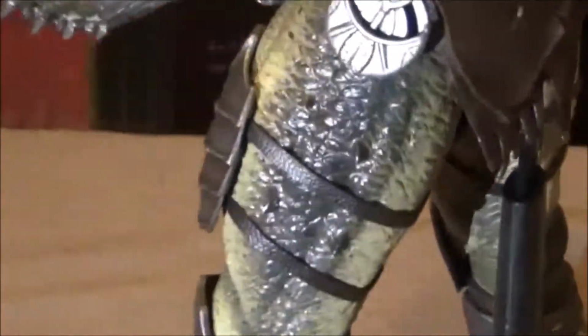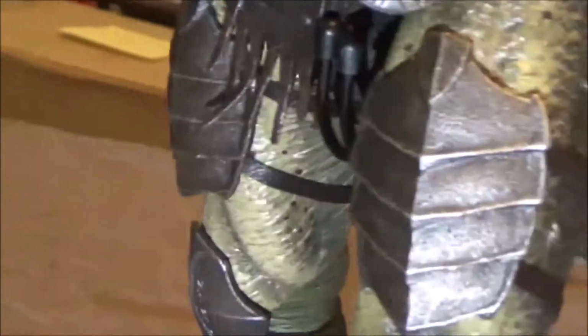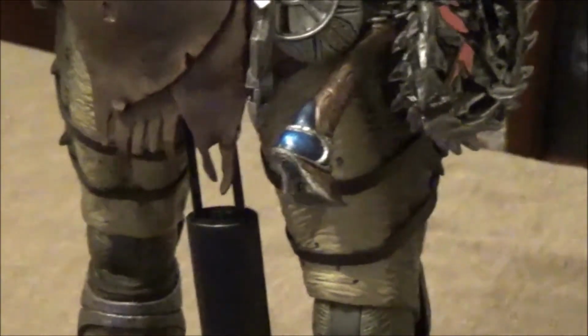And then you get his thigh armor. This is another problem that I have. These straps here that run along the back of his thighs. They're made of a faux leather and they move really easy. Now, I've never owned the Berserker or Falconer or Tracker Predator from the movie The Predators, but I have heard and seen problems with those Predators.